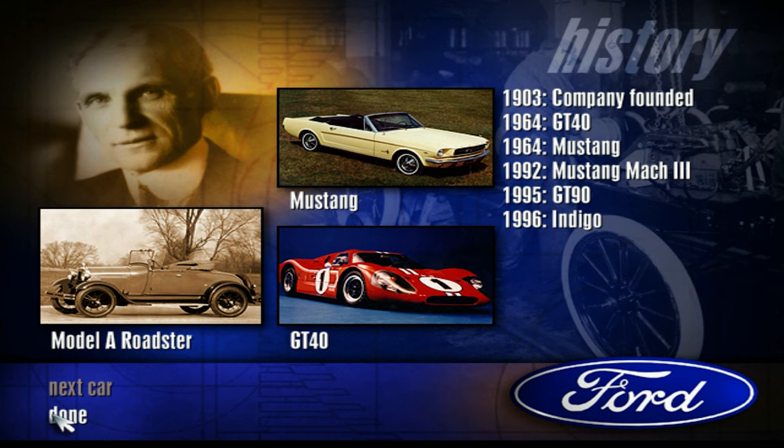Ford's presence also reaches into automotive racing, where its engines have led drivers to over 174 World Championship Grand Prix wins. With such a rich history, Ford has proven that it's capable of excellence on both the road and on the track.